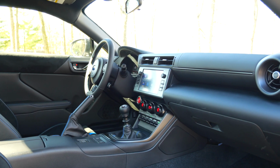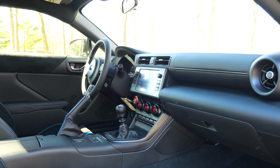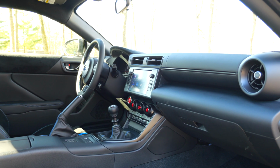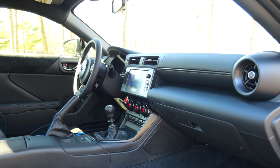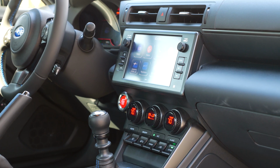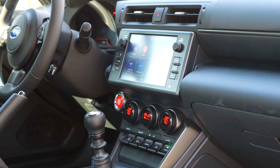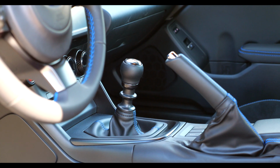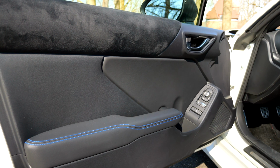The interior of the BRZ TS is just as it should be. Not sophisticated or overwhelming, but simple and easy to get around, with physical controls for everything you need. The materials aren't top-notch, however, typically for a Subaru product everything is well put together, giving you a feeling of solidity, and sporty accents such as Alcantara inserts throughout the cabin are a nice touch.